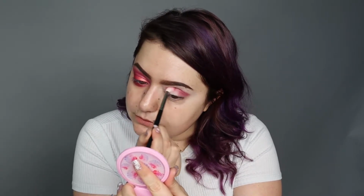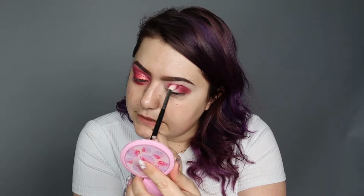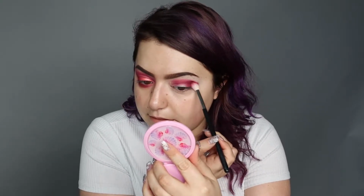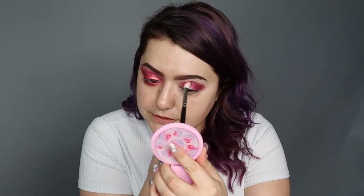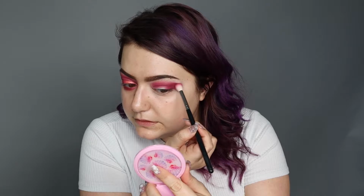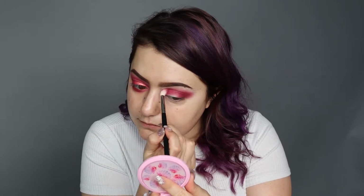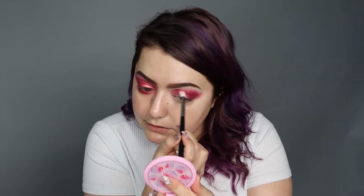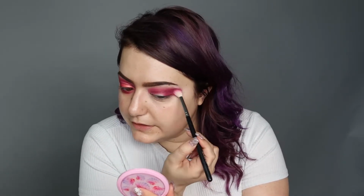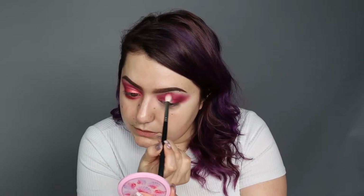And since we are doing a cut crease, we're just really going to build this shadow up. I'm probably going to stop filming it at some point like usual, just because there's a lot of building up that happens and that can be repetitive. A lot of the times I start with a bigger, fluffier brush, and then I go in with a different one to pack more color on. This is kind of my way of getting the edges to be really, really soft. And then I'll go in with a more dense brush and concentrate it where we need more depth. This is a really easy way of getting the color distributed all over a good chunk of the eye, and then going in and blending it out, and then packing on the color where we need it. I just feel like it's a little bit smoother to do it that way.